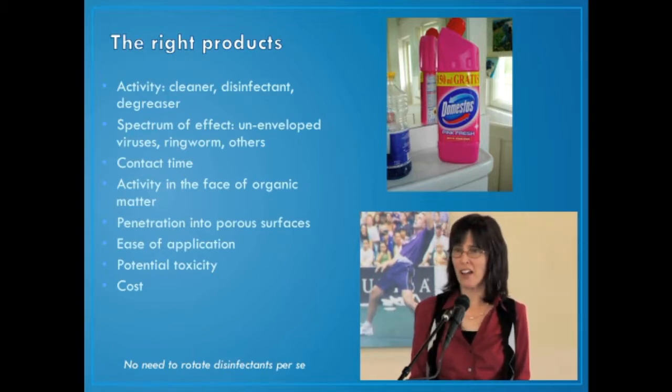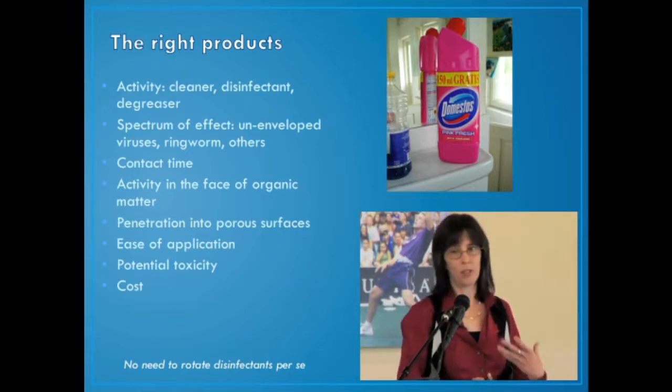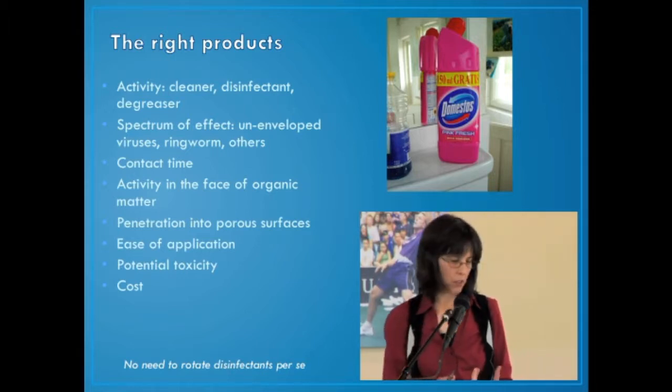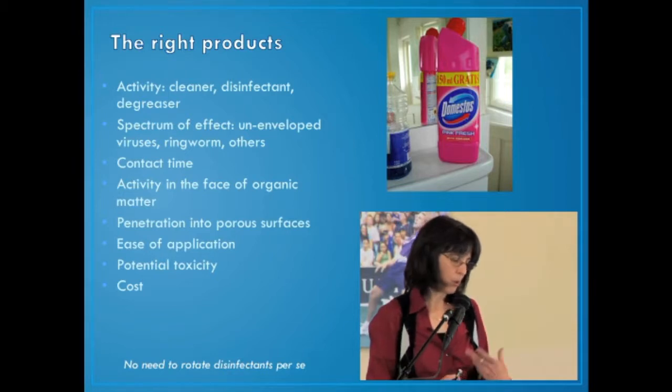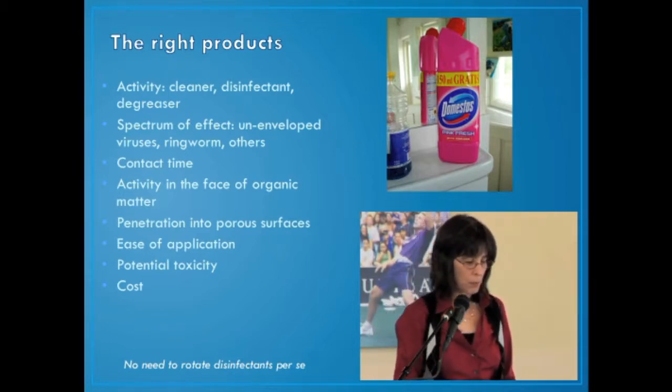Bleach. Bleach again and all its ilk. So if you've got organic matter in the environment, if you've got one of those surfaces that's hard to get all the dirt out of, then you're going to want to be reaching for something other than the bleach family of products. Also, penetration into porous surfaces is sort of similar. And then ease of application.